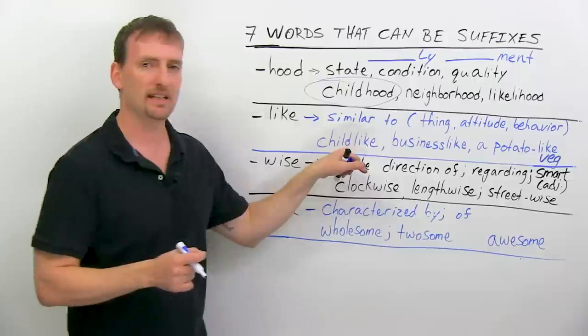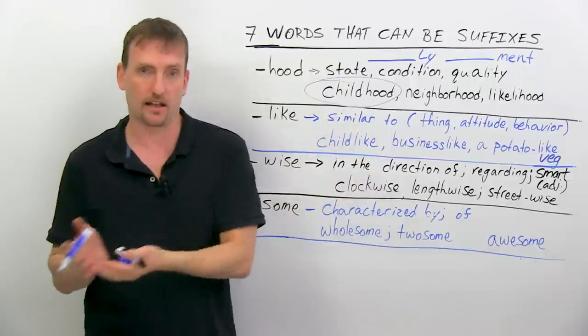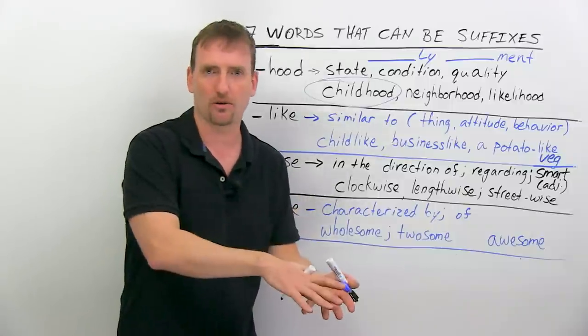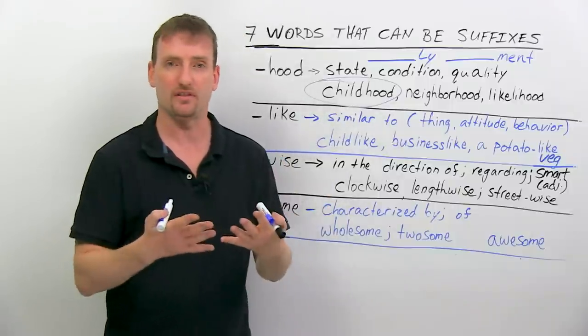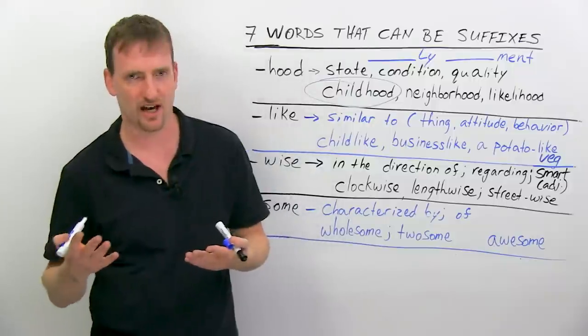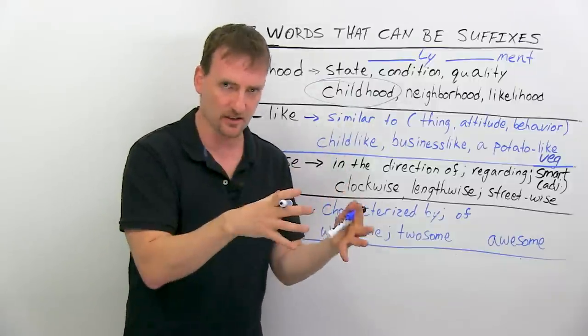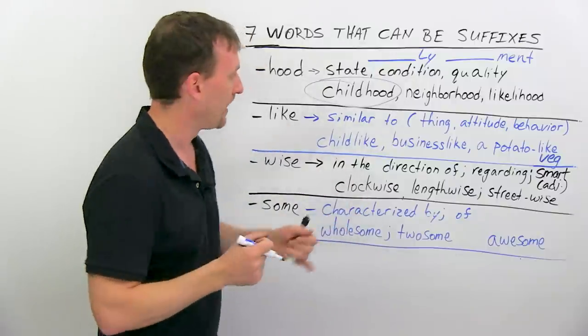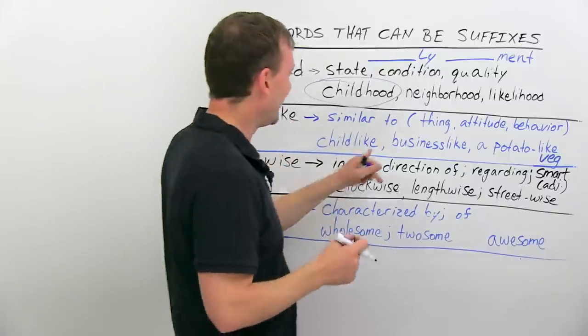Now, if somebody is childlike, it means he is like a child. But what does that mean? It doesn't mean that he's small or whatever. It means he behaves like a child or he thinks like a child. So we're not talking about physical. We're talking about mental or even personality-wise. And we're going to talk about wise in a second.